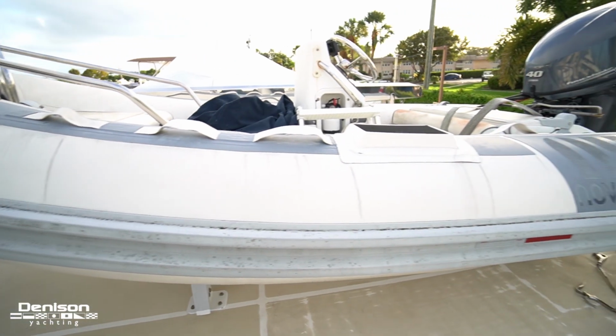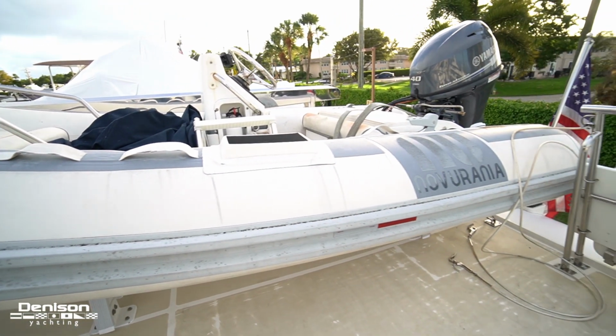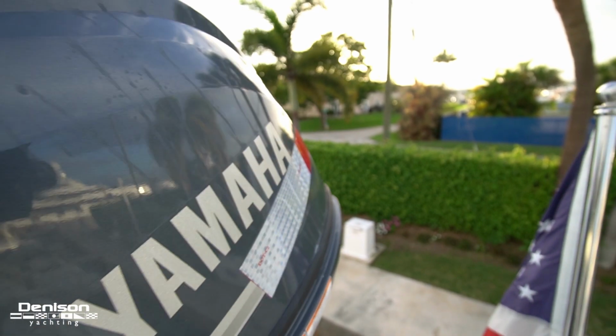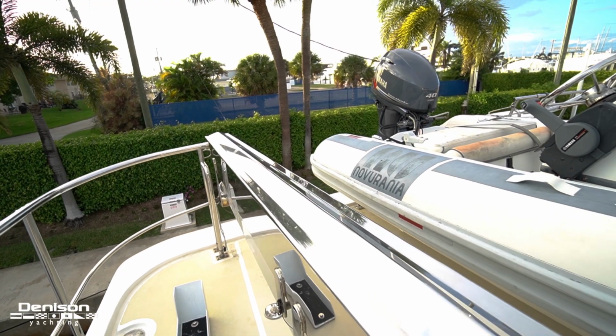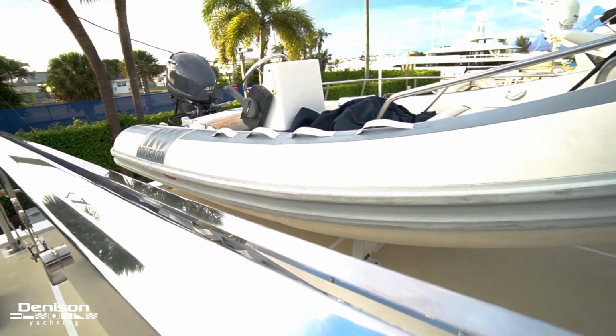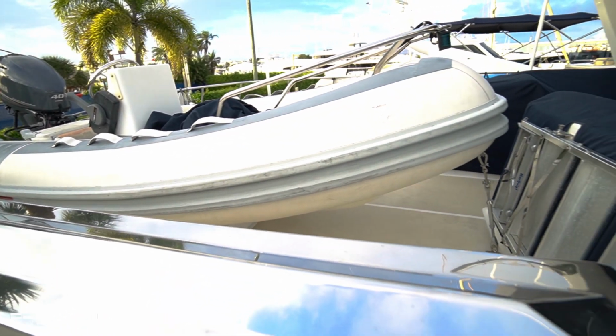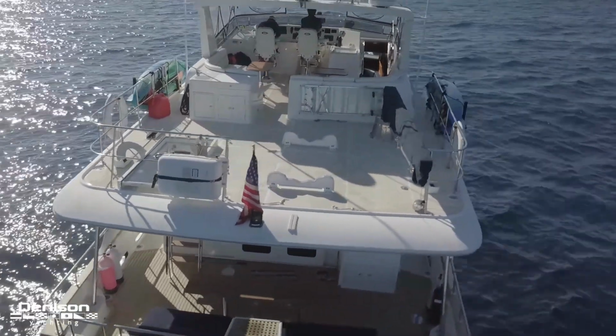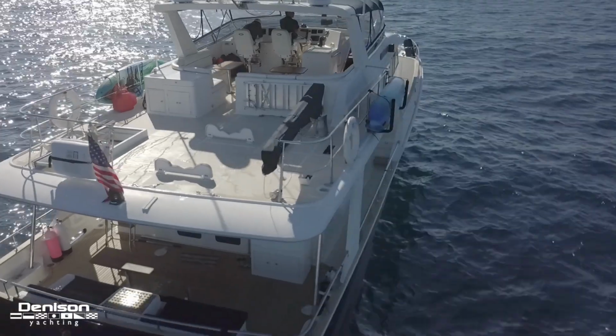Aft of the bridge there is a lot of room for the large Novurania tender with a new 40 horsepower Yamaha motor and a 1,000-pound davit to launch it. The tender serves as a convenient shuttle to shore when there are no marinas around or when you are anchored off. With the tender in the water, there's a lot of room remaining for deck chairs or sunbeds to enjoy sunbathing.